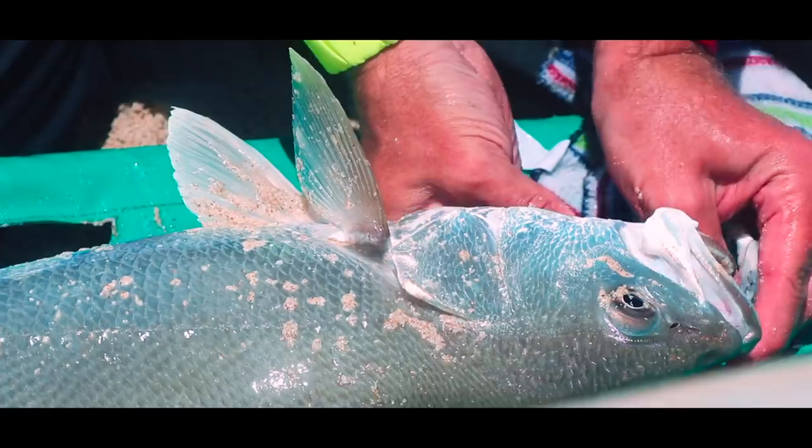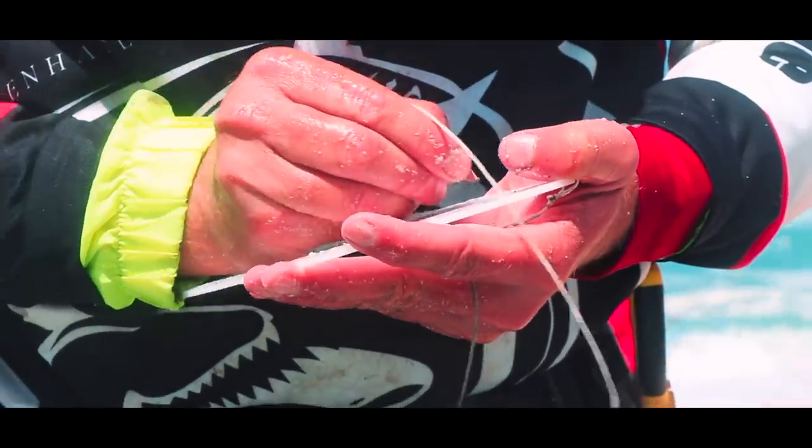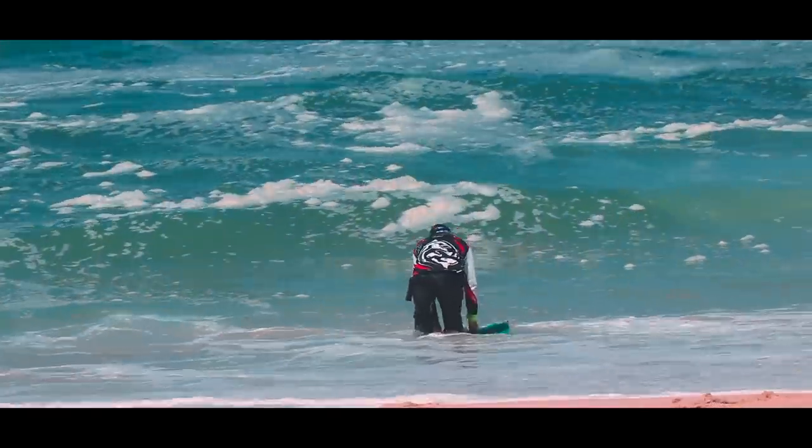And if you want to release these fish, make sure when handling them that your hands are always wet, as dry hands will remove the protective slime layer on the fish and can cause bacterial infection.